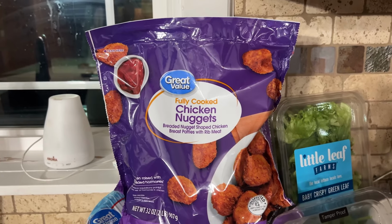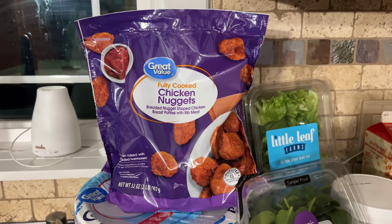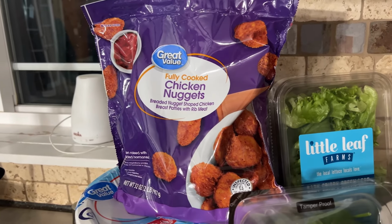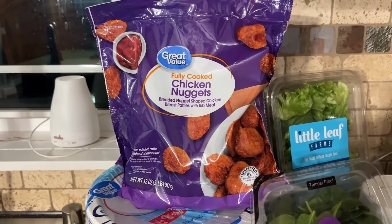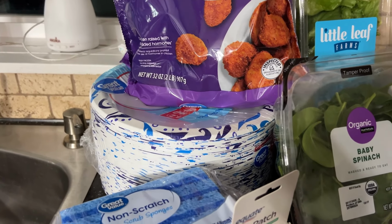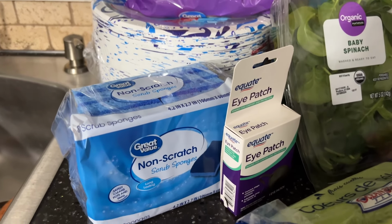So we'll start here. Kids have a snow day tomorrow. I am 99% sure. So I did get 2 things of chicken nuggets for tomorrow for them to have for lunch, and we'll do chicken nuggets and pasta tomorrow. Got some paper plates because we are almost out with all the birthdays we've been having.